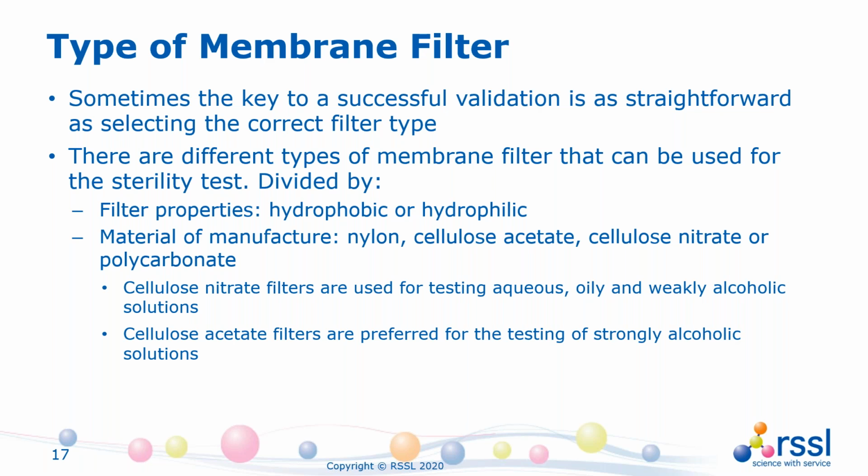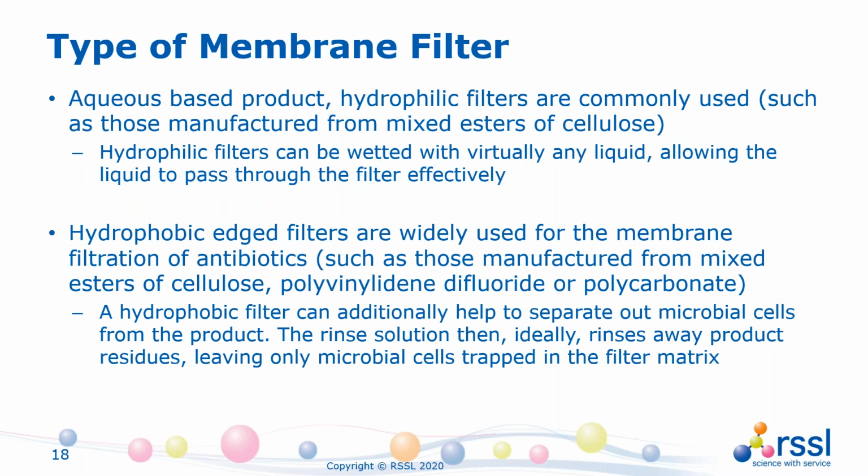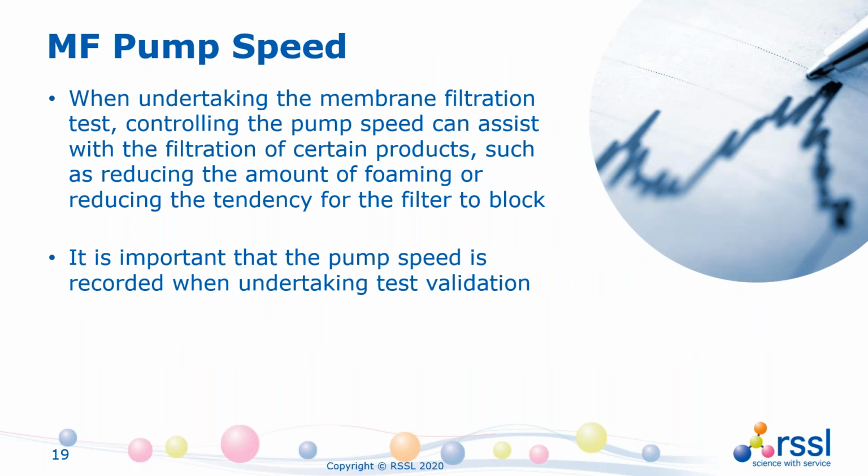Hydrophobic filters can also additionally help to separate microbial cells from the product, allowing the rinse solution to more effectively rinse away any surviving residues. Another factor to consider is the membrane filtration pump speed. When undertaking the membrane filtration test, controlling the pump speed can assist with the filtration of certain products, such as reducing the amount of foaming or reducing the tendency for the filter to block.